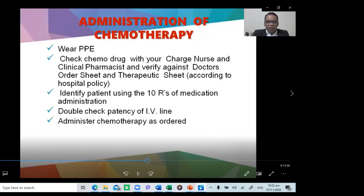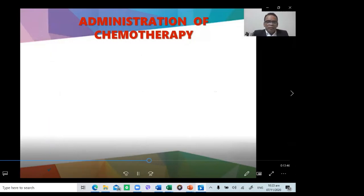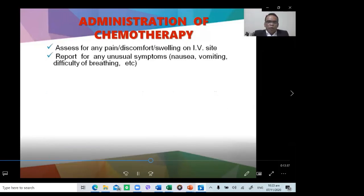Administer chemotherapy as ordered. Monitor the patient's response and any adverse reactions to chemotherapy. And lastly, assess the IV site frequently. Then, you must also assess for any pain, discomfort, or swelling on the IV site. Report any unusual symptoms like nausea and vomiting, difficulty of breathing, or any unusual reactions of the patient during the treatment. Then, administer PRN medications as necessary.